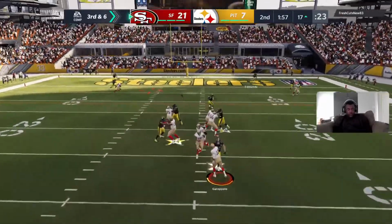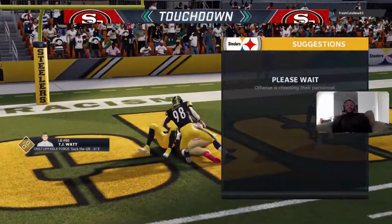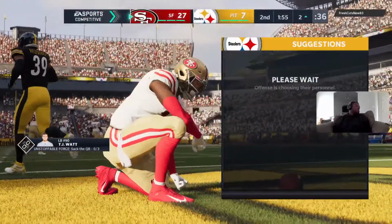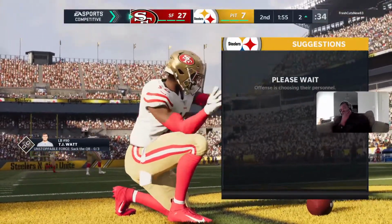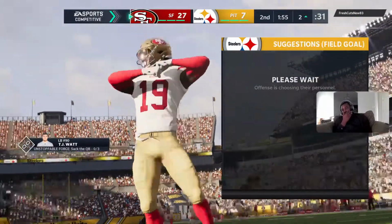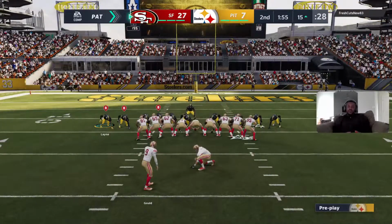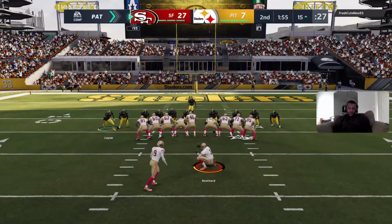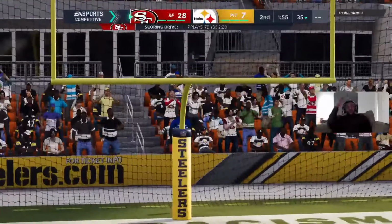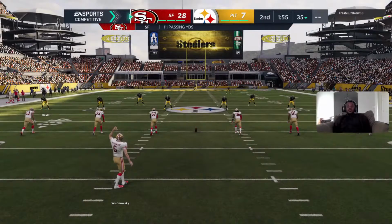Throwing is Garoppolo on 3rd down. Got his target, Samuel. And across the chalk, into the end zone, it's a 49er touchdown. Deebo Samuel on the touchdown pass from Jimmy Garoppolo. And the 49ers add 6 to their lead. Gold to add the extra point. He knocks it through. It's 28-7. Makes the score Niners 28, Steelers 7.